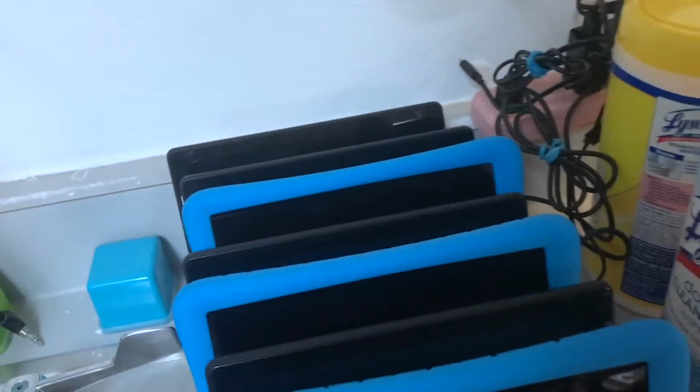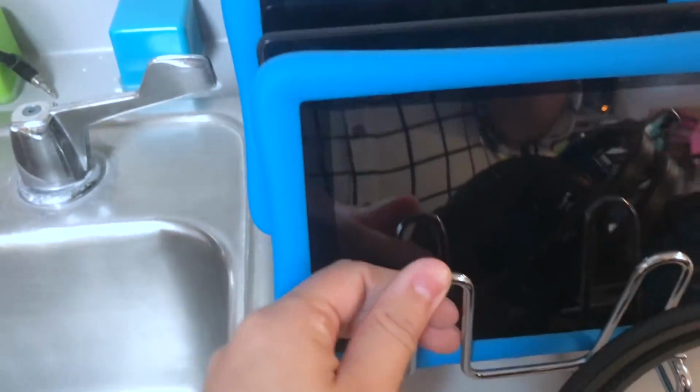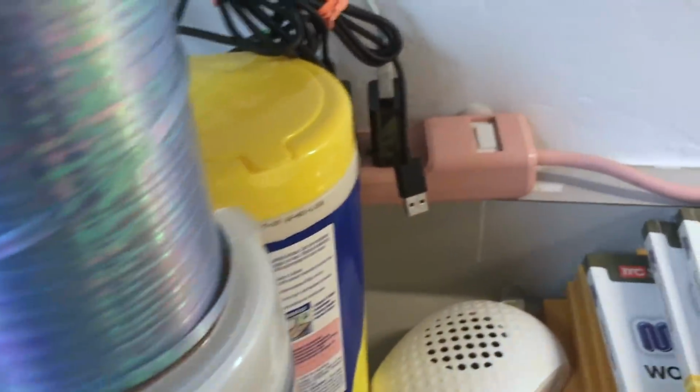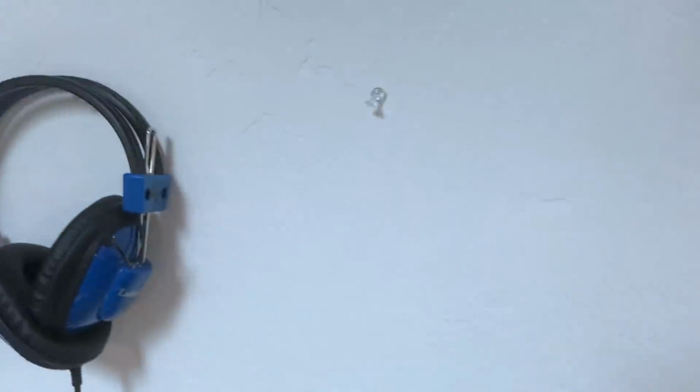So I was having a hard time storing them, but I found this little dish rack, and they all fit perfectly. There's 8 spaces, but for the ones that don't have the bulky case, you can fit 2 tablets. So super easy. I have a cord strip right here that I keep trying to velcro onto the wall, but it keeps falling. And then I have my headphones right here.